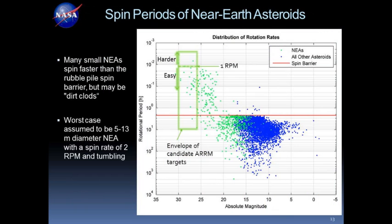So how many asteroids do that? This is the number of asteroids, the spin period versus size, basically. These are the small ones. This is the range we're interested in.